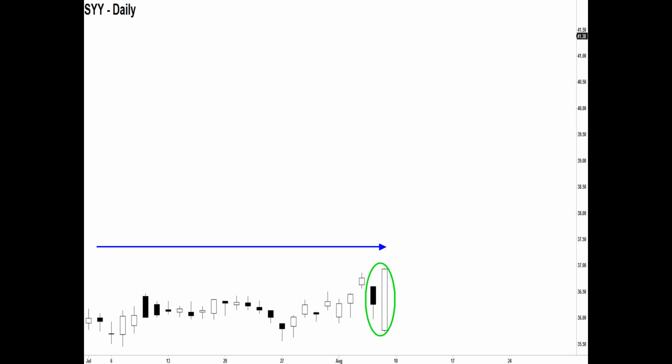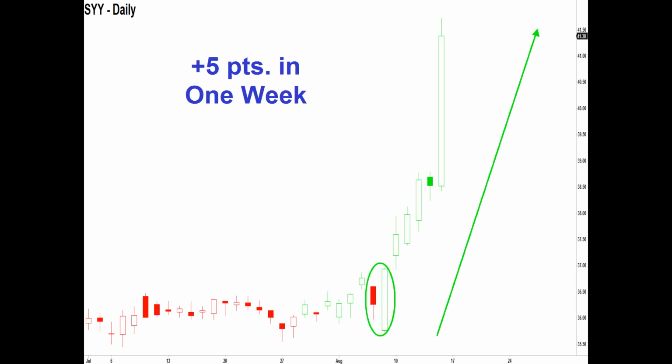Remember, there's no consistency to using conventional wisdom. All we want to do is apply the color bar tool, the PET-D, and make sure that bar number 2 in this 2-bar pattern is green. If both of them are green, that's even better. But all we need is for bar number 2 to be green. So let's add the PET-D. Guess what? It's green. So where everyone probably would have bypassed this trade, we take it, and 5 points in 1 week.